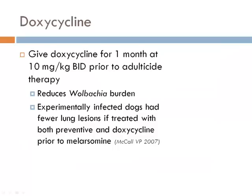This will reduce pulmonary inflammation if we do this pre-treatment and prevent new infections from occurring. All of our dogs also should get doxycycline according to the Heartworm Society. They suggest to give doxycycline for 1 month at 10 milligrams per kilogram BID.